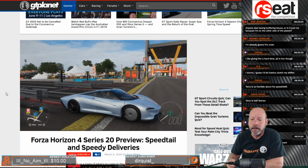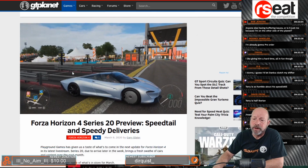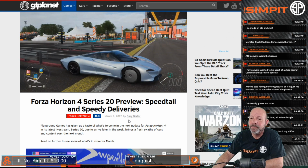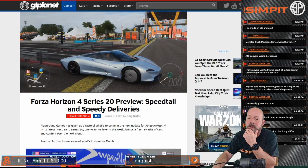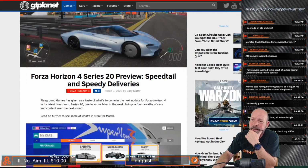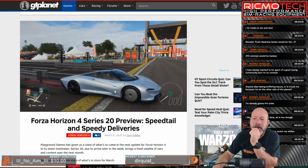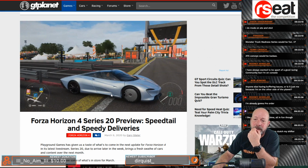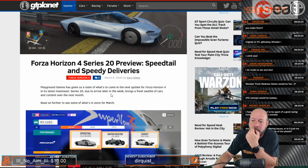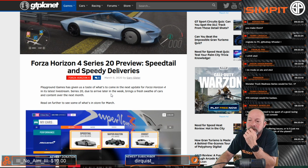Everything's green for me. GT Planet posting this about Forza Horizon 4 Series 20 preview, the Speedtail and speedy deliveries. I look at this McLaren Speedtail, and is it me or does that car have a dated look to it, despite it being a very new car? This is their 2019 Speedtail.